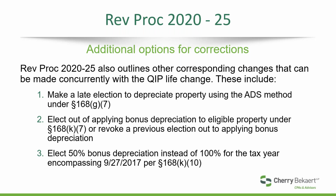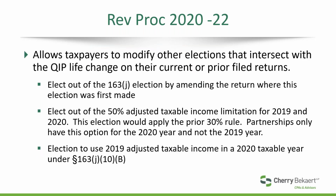So if you've not read Rev Proc 2025, we would certainly encourage you to do so, and certainly we're available for any other questions. So beyond Rev Proc 2025, which again provides taxpayers the ability to revoke a prior election out or make a late election on bonus depreciation, the service promulgated Rev Proc 2022, which then provides taxpayers with the ability to make or revoke a late election under 163J. So we know these items are intertwined. So again, this allows taxpayers to modify other elections that intersect or intertwine with the QIP life change on their current or prior filed return.